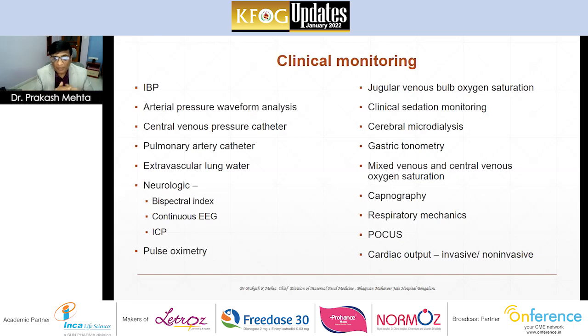Pulse oximetry, we have all become experts thanks to COVID. We all know everything about pulse oximetry now. Then the jugular venous bulb oxygen saturation, clinical sedation monitoring, a gastric tonometry, then a capnography may be required to see the amount of carbon dioxide buildup. Look at the respiratory mechanics and POCUS. POCUS is point of care ultrasound. Now, POCUS has become a big thing since 2019. So many situations where we can use POCUS in our critical care patients. And of course, you must monitor the cardiac output. Next slide, please.